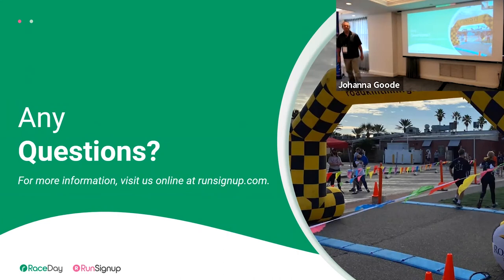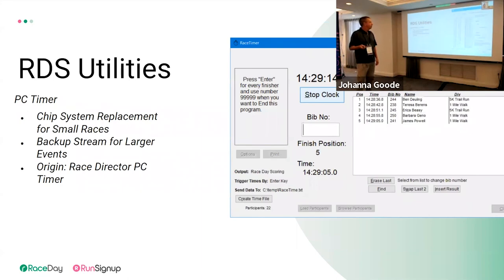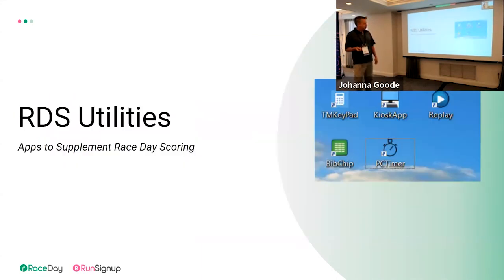Back to the slide where you showed the utility for... So yeah, after you install them, that's what it'll look like here on your desktop. So BibChip is that one right there.